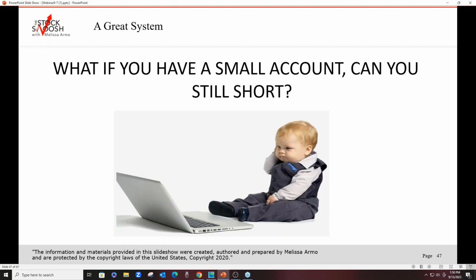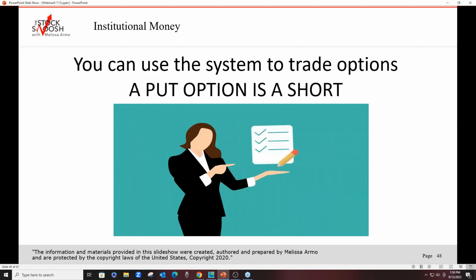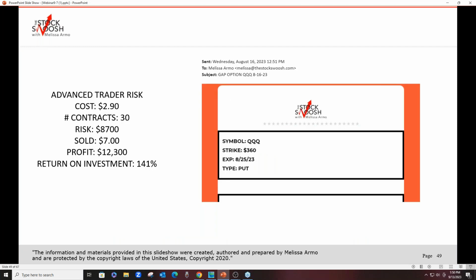People get scared when stocks fall. We were talking earlier about beginner trader risk and small accounts. Yes, you can trade if you have a small account. I would say options is better because you can open up a cash account. You don't need the 25,000. And again, we buy puts. We buy puts and we sell puts.